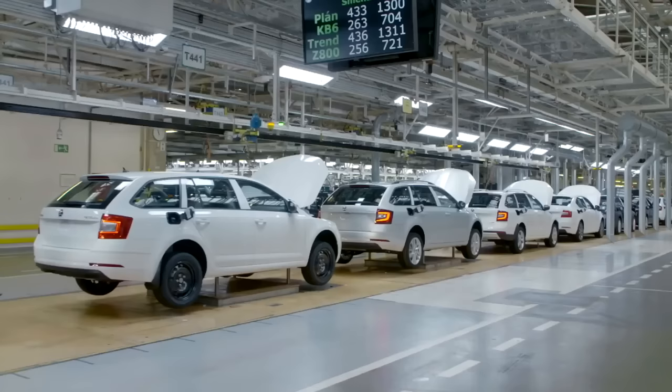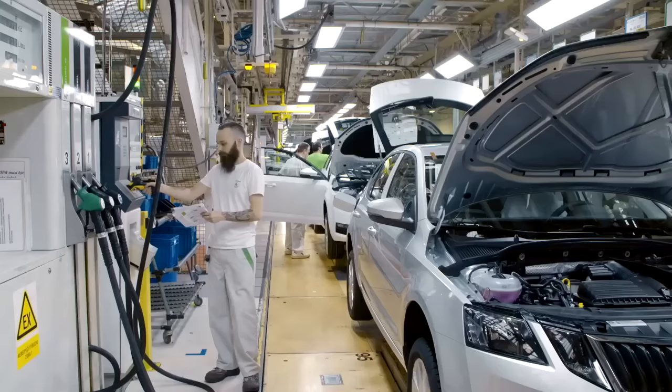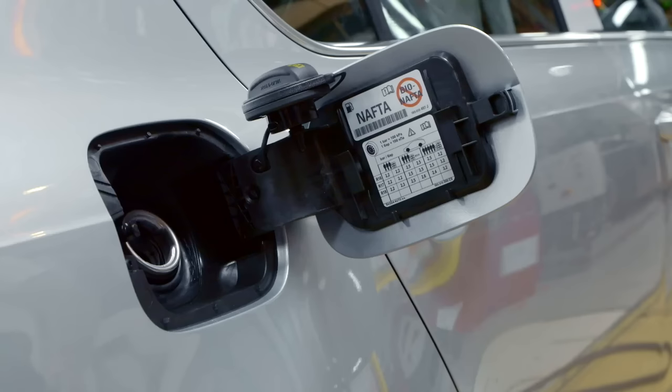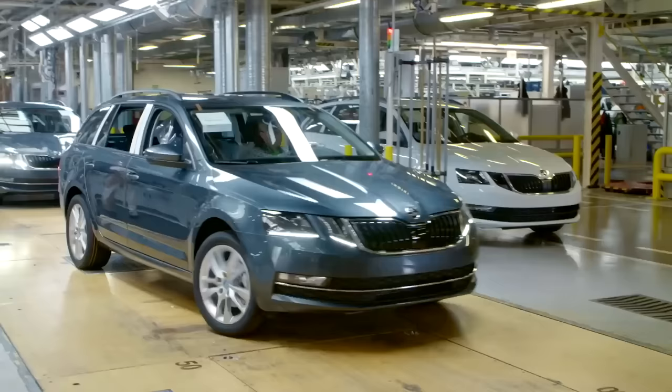Some new ideas have been added to the many Simply Clever features already offered by the Skoda Octavia to date. Two USB ports in the rear, folding tray tables on the back of the front seats, bottle holders that make the opening of PET bottles easier, and a removable LED torch in the combi's boot. The heated steering wheel and customizable keys in particular ensure extra comfort and convenience.